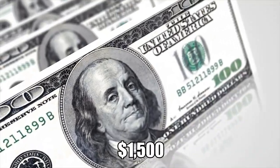There was $1,500. He held it up to his face and looked around to see if anyone had dropped it or would claim it. A lady said to him, "What the heck just happened? How did I not see that?"